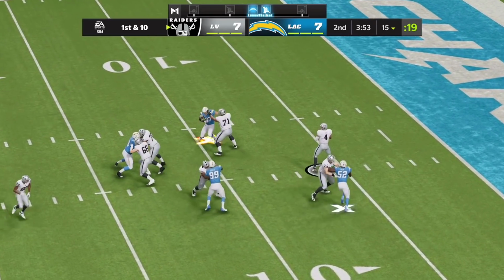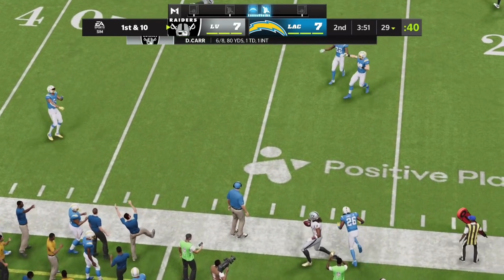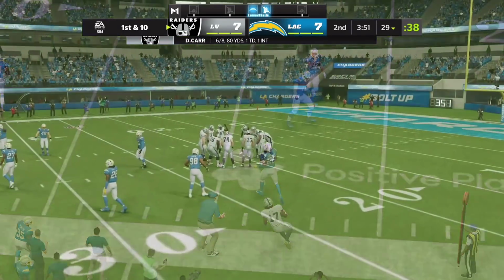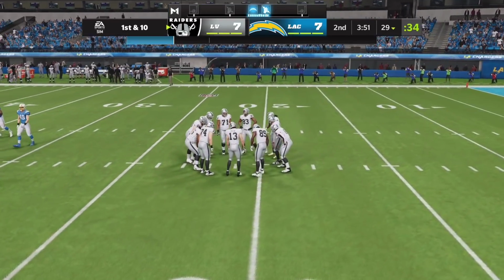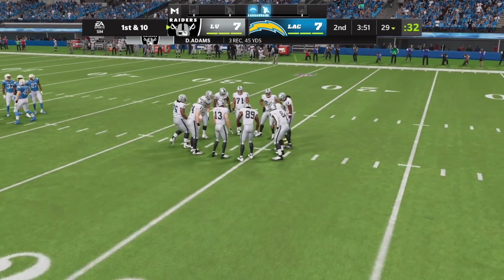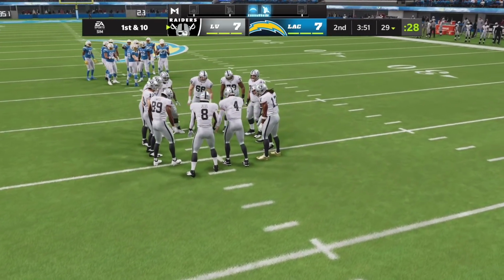Throwing to start the drive. Carr. He hits Adams, complete. And he'll be out of bounds just shy of the 30. Partner, he got the DB on his horse on that play. He certainly sold like it was going to be a deep route before breaking it back on the comeback towards the sideline.